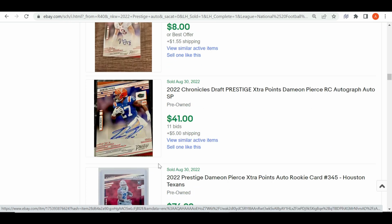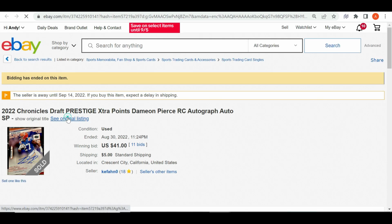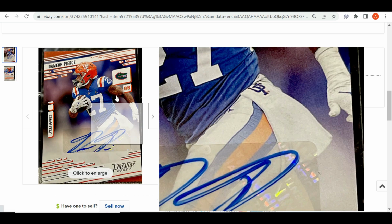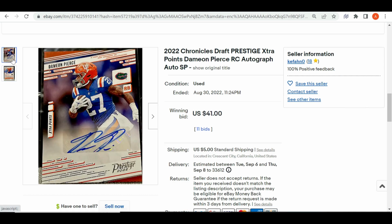Let's see the Dameon Pierce. The Dameon Pierce is so hyped up right now with that Gators logo. And see, sometimes they did some interesting stuff. Like in this auto, you don't have the rip card logo. You don't have the Houston Texans logo. So when Panini does this, I'm like, what are they thinking? They're taking away assets. So pay attention to that.